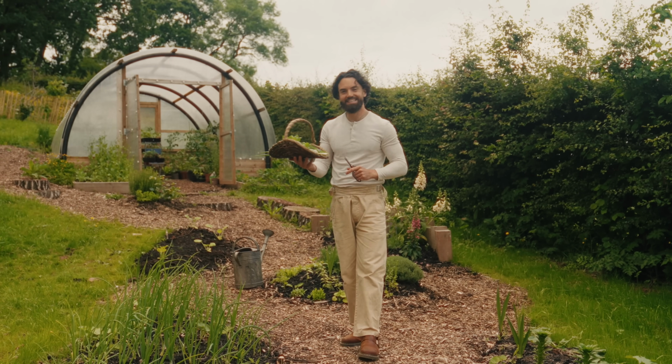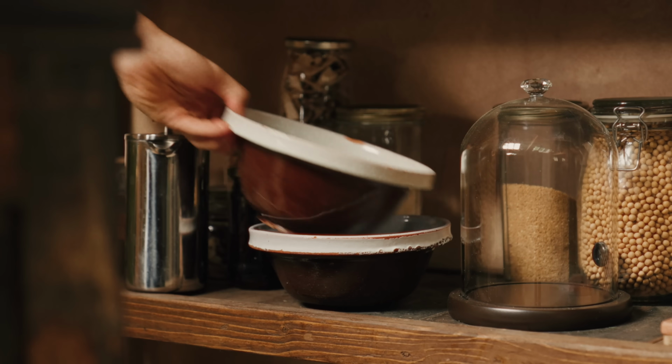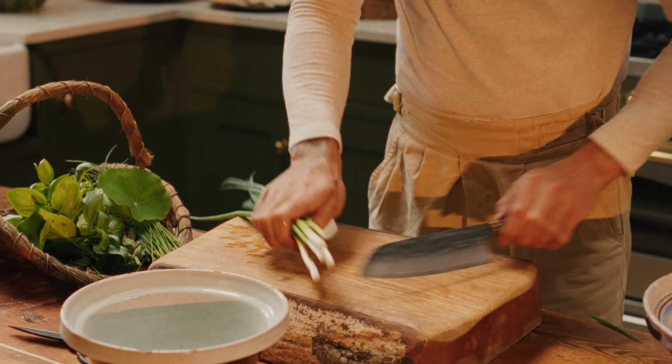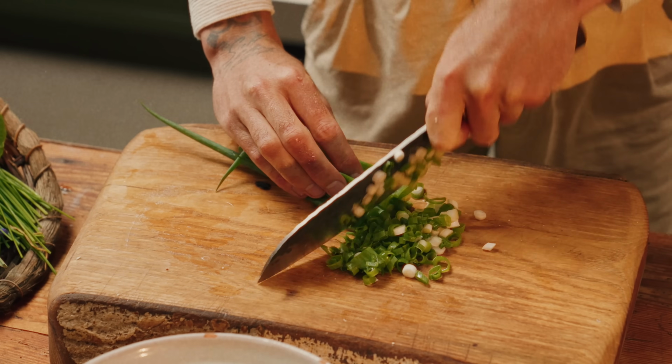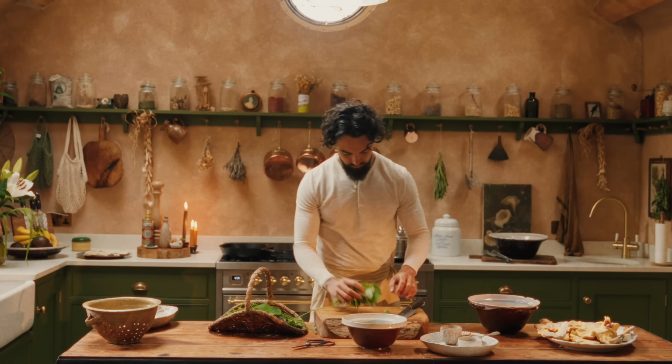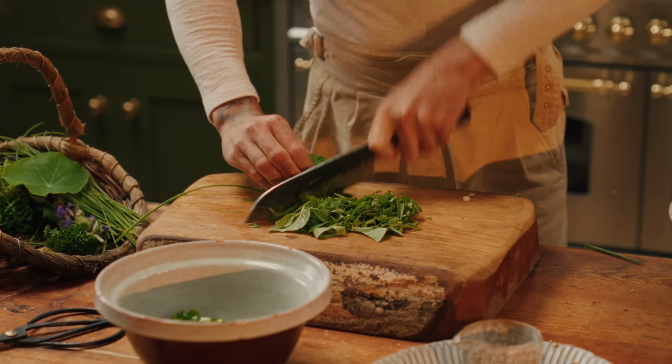It's now time to get this into the kitchen. I'm going to chop it up super fine, mix it in a bowl with some lemon zest and lemon juice. I'll add a load of capers as well, some salt and some pepper, and then I'll whisk in some olive oil.